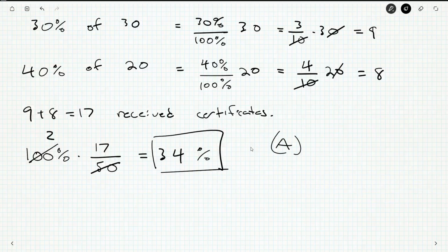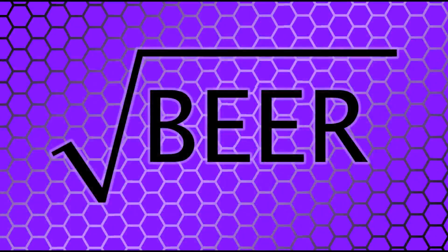Now, I don't think I have space here for question 12, so let's just go ahead and flip the page anyway. And question 12 is exactly what we should focus on now. I will see you for that.